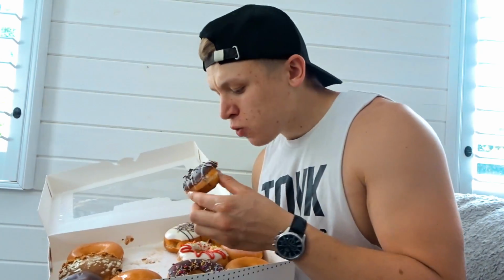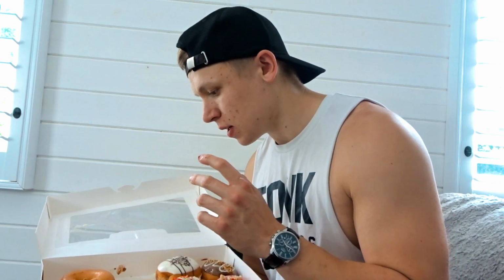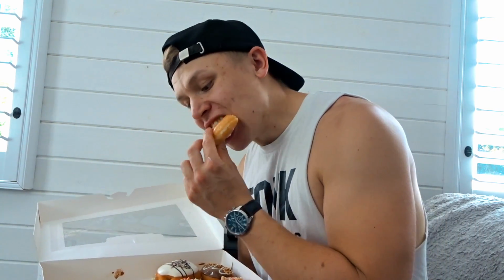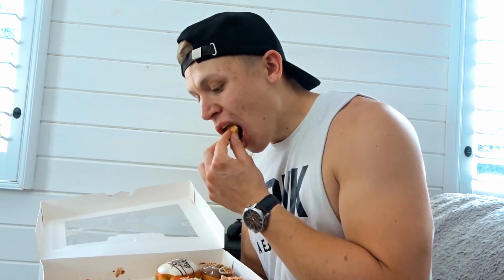Next one is this bad boy. I think this is a Nutella one. If that isn't a Nutella one, it kind of sucks because it doesn't taste anything like Nutella. But it wasn't too bad. Next one, just a classic ring donut. Can't beat a good old-fashioned ring donut.